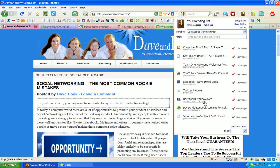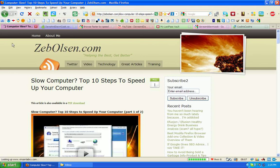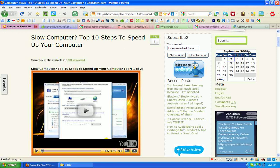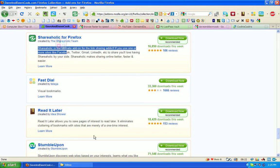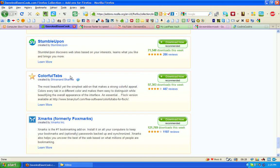But you just click on this, and then over here you see this little book with the bookmark hanging out. You can go through, and it's going to show you all that. So it's basically bookmarking, and you can stop back and look at this later. Here's one that I looked at yesterday, ZebOlson.com. If you're not following Zeb, you definitely want to do that pretty soon, because Zeb's got a lot of good information. I'm having a little problem with my computer on the desktop at home, and I want to start speeding up, so I went through this little tutorial that Zeb has, and I can read it later. So that's one of the other ones.